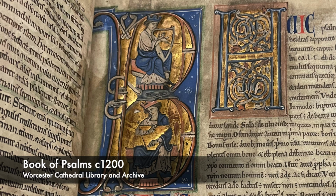And then that's a book of Psalms made in the year 1200, so around about King John's time. And you can see King David in the letter B with a harp and a dulcimer.